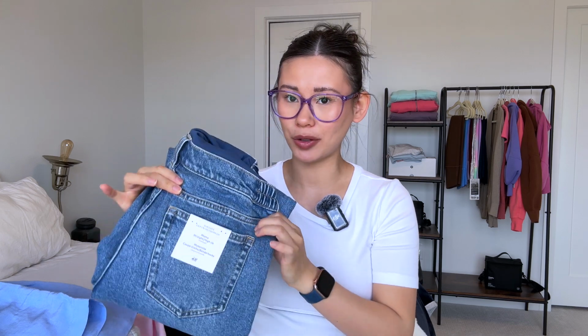Then I ended up getting 2 pairs of maternity jeans. Honestly, I am not blown away by these personally. I did see another influencer post about them, and she said that she wishes she sized up. I think she went with her normal pre-pregnancy size, and then she said she wished she sized up. So I took that advice. I sized up, and I personally think I wanted to stay with my pre-pregnancy size. I do feel like these fit a little bit big for me.